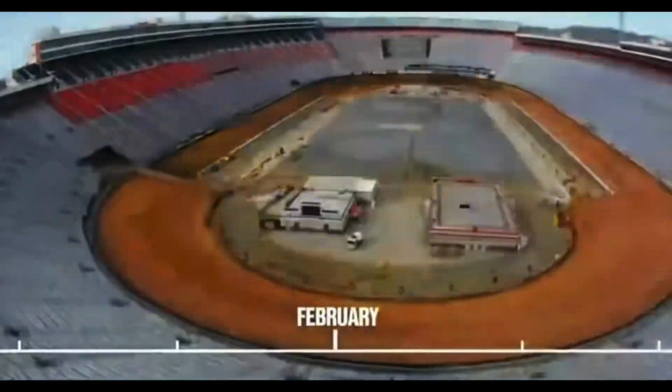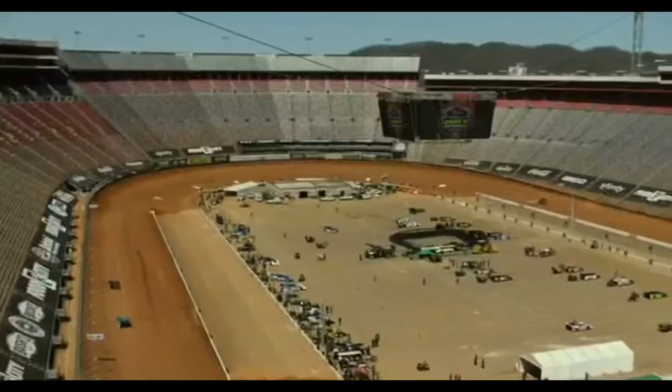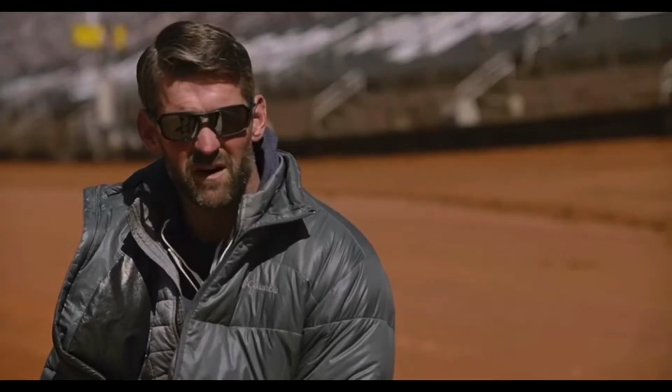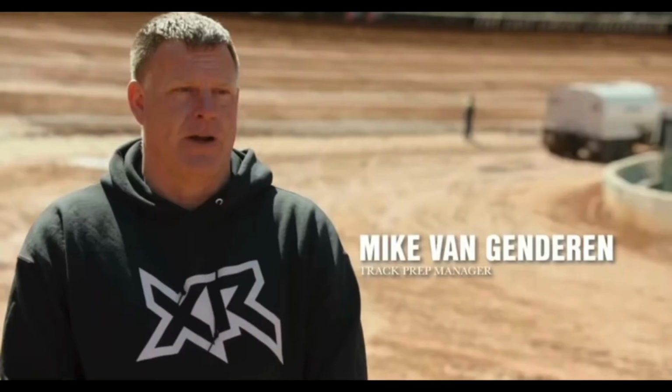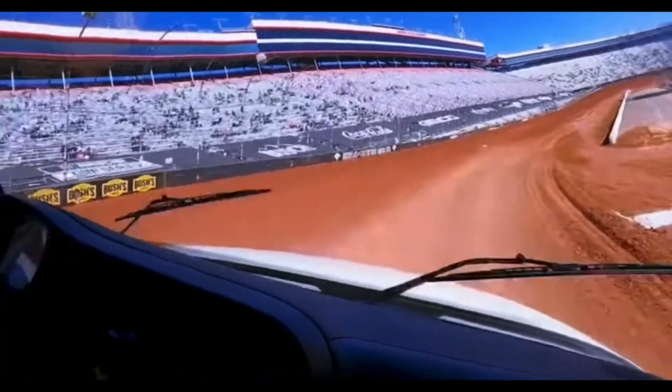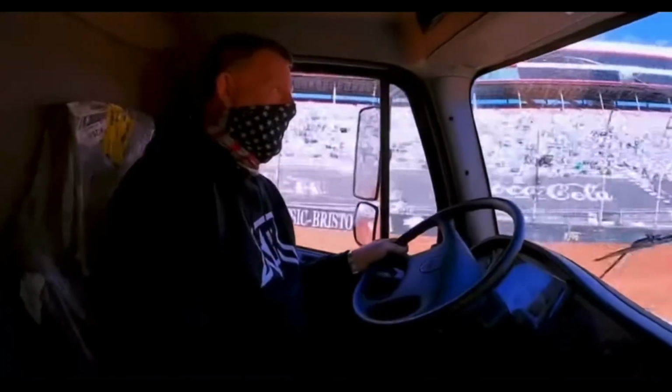Definitely want to shout out our team that we've had here. The construction team's been fantastic. The gentleman that we've hired to help us with the track prep, Mike Van Gerden, has been fantastic. Main goal is make sure we have the right amount of moisture at all spots of the racetrack. Make sure the track is smooth. Try to make it hold together, make it racy so it's not one lane.